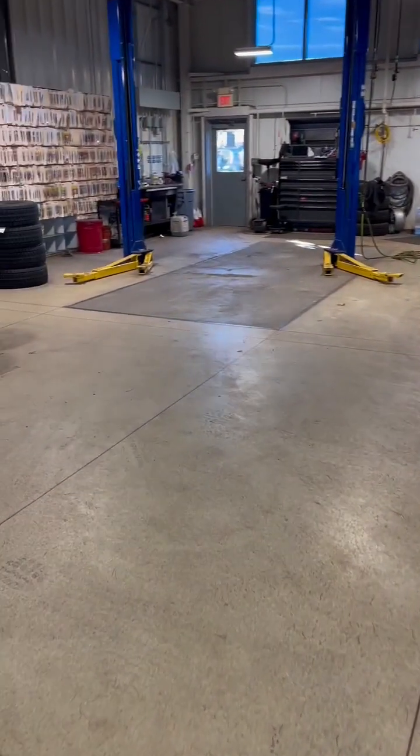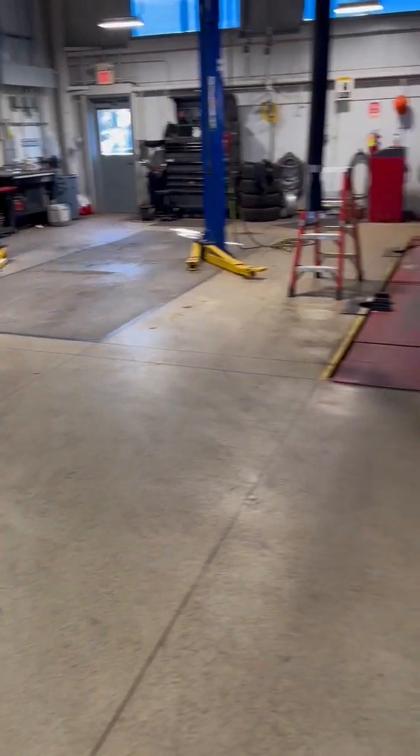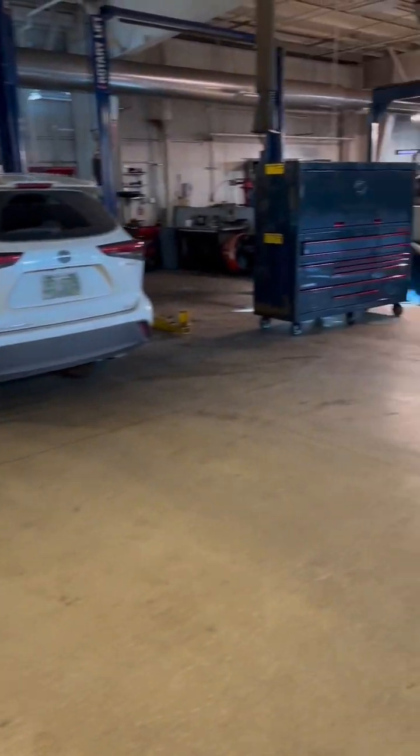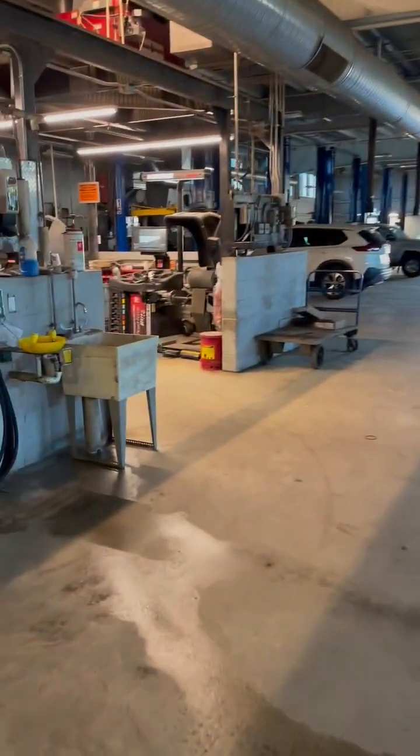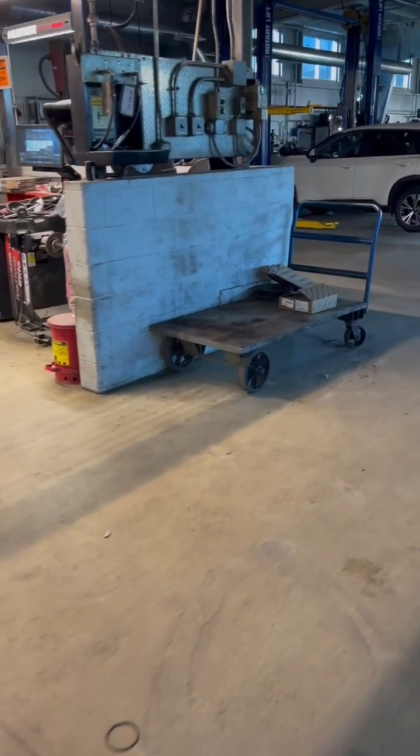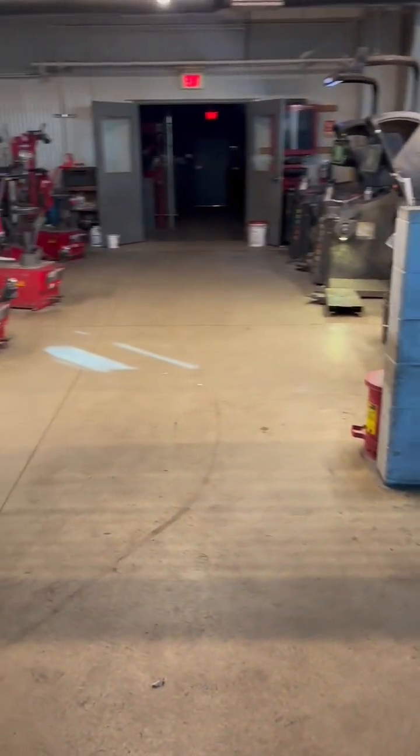So we've got our lifts here to handle our bigger trucks. We've got our alignment rack there, which is the laser alignment machine. We've got our other lifts here to handle SUVs, cars, small trucks. And this side, pretty amazing. We've got our tire center. So this is our mounting and balancing process. Right there, all the tools for our technicians to do their jobs.